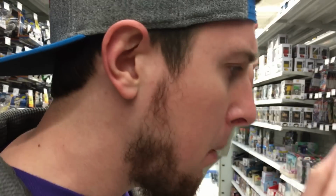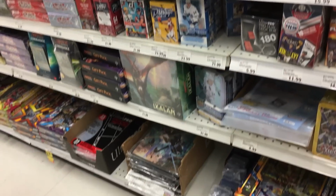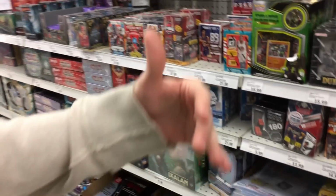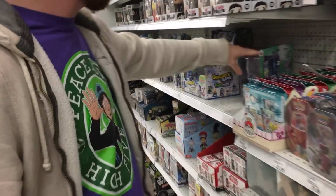Let's go. All right, PokeFam Nation, we are now at Meijer, and sometimes it's hard to search Meijer because, as you can see right here, there's not a whole lot of places to hide things. There's a lot of open holes and things like that, but we will take a look around and see if there is anything that we can find to add to our Pokemon hidden haul today. Let's take a look, starting down here on this side. I actually kind of want to know what this is.